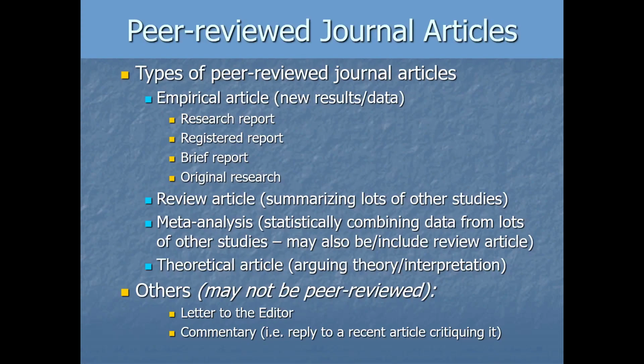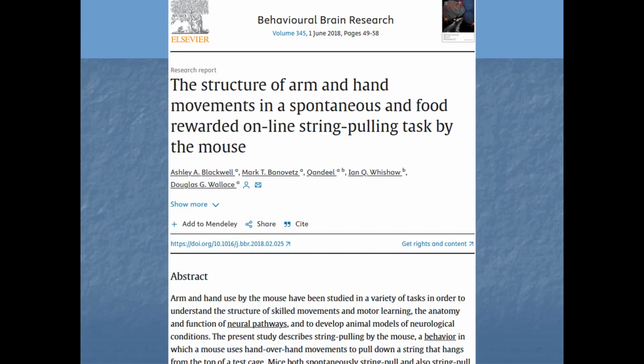All right, at any rate, what I want to do now is show you some specific examples of how to spot out in the wild what type of article you're looking at. So let's say you're doing a search of a database. You might run into something like this. Let's start with this one on some comparative cognition research in mouse problem solving.